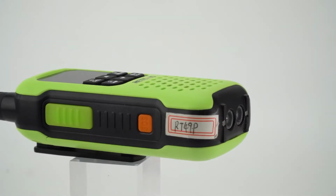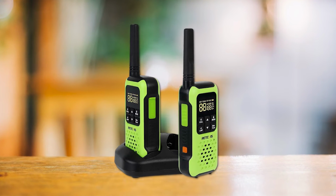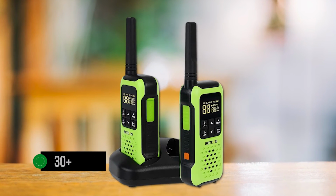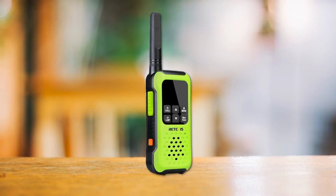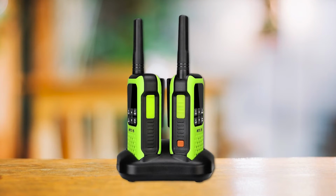Something I like with REDVIS on this walkie-talkie is that they're upfront with the expected range. It sets them apart from the horde of FRS radios that claim a range of 30 plus miles, though under experimental conditions that are nigh impossible to achieve for the average user. Apart from its TX and RX duties on FRS, the two-way radio can also receive 11 NOAA weather channels, thus keeping you updated on the expected weather conditions in your area.